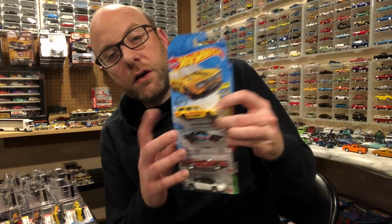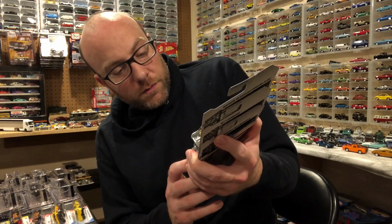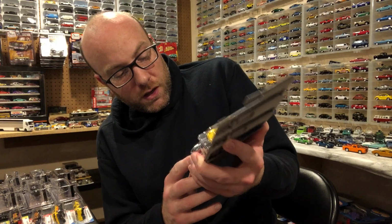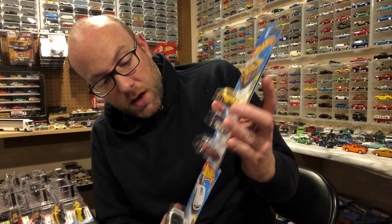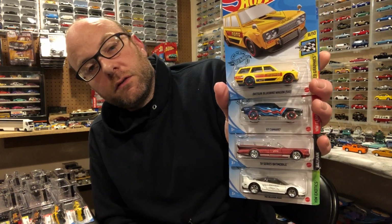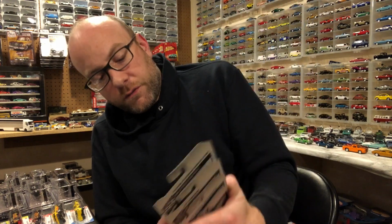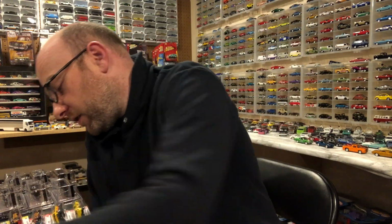Of course, the one to go after is that Datsun wagon. Then you get a 67 Camaro, a TV series Batmobile, and a 90 Acura NSX. Really nothing bad about any of those, right? Those are all definitely good releases. So pretty sweet to get all 4 of those cars. I thought I was going to struggle to find them.